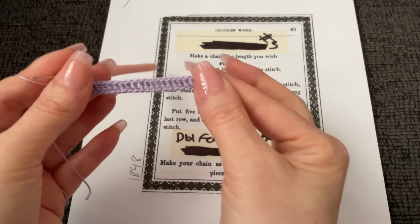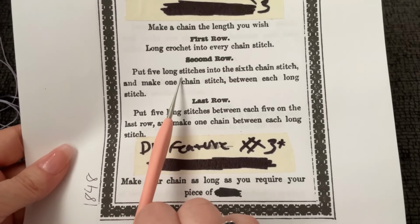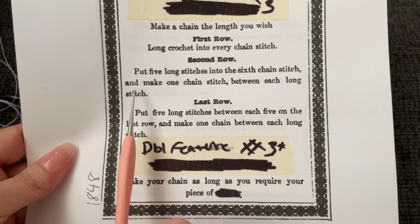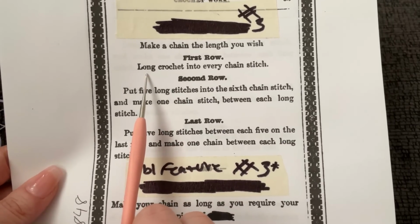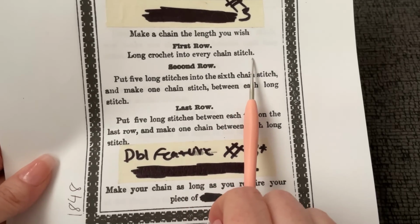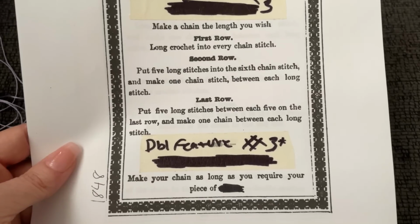Okay, so here we have this. Now let's read on. Put 5 long stitches or double crochet into the 6th chain stitch and I'm sorry, what? And make 1 chain stitch between each long stitch. First row, work a double crochet into every chain stitch, period. So what are they talking about? Put 5 long stitches into the 6th chain stitch. What?